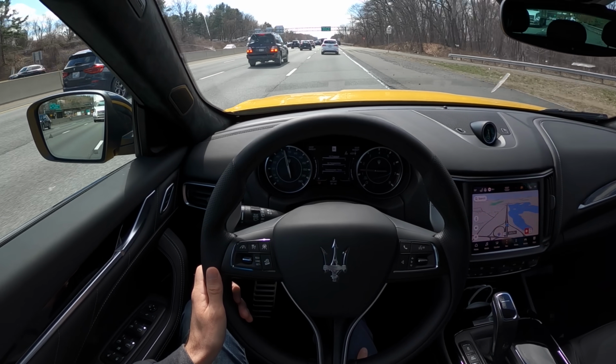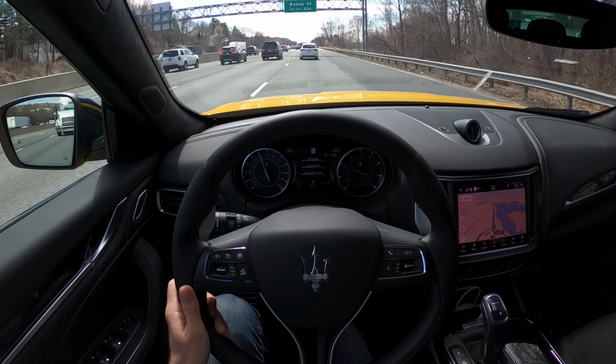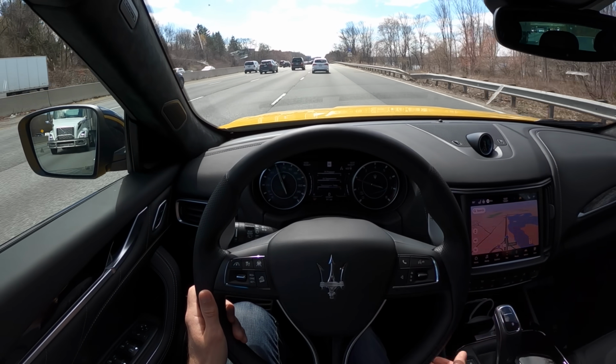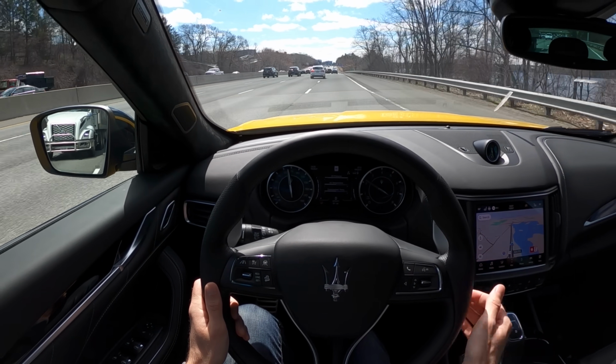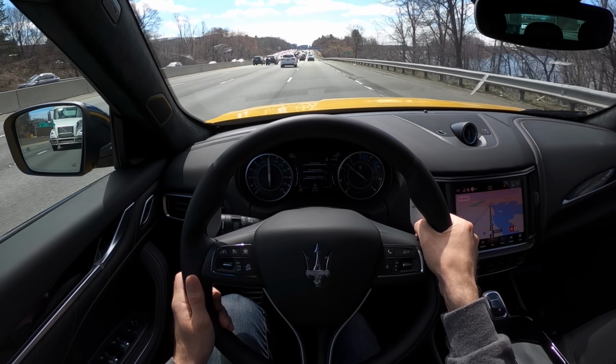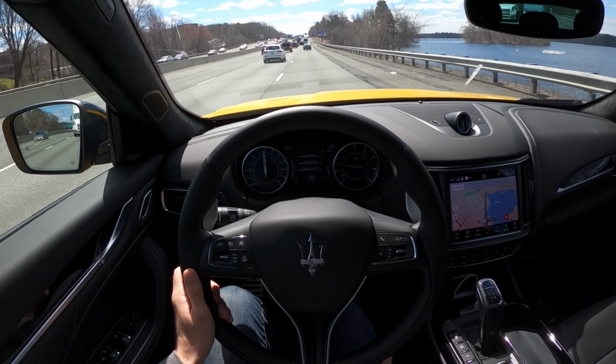This 8-speed is definitely geared for fuel economy on the highway. Like, holy cow, it can't even go into 8th gear at 50 miles an hour. It's like basically at idle at that point. Let's see if we can get up to highway speeds. There's, let's say, 70. There's 8th gear, like 1,400, 1,500 RPM.